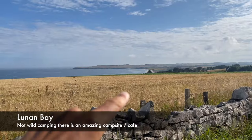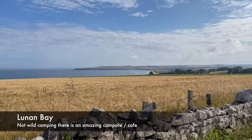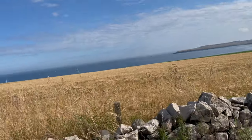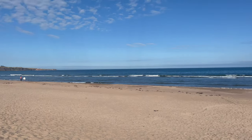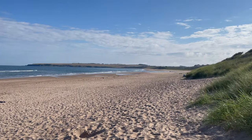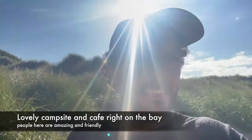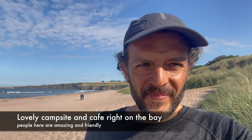So this is where we're camping tonight, wild camping down on Lunan Bay. Lovely, the sun's out. We've done Fungle Road today. We made it to the coast. Yeah. How about that? Check this out. Lunan Bay.